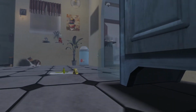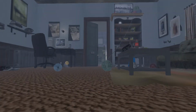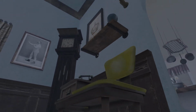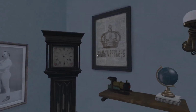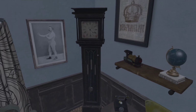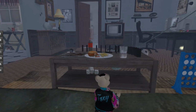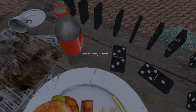Alright then, let's go ahead and head into the room over here, which I think is the living room. Oh, they have a full-on grandfather clock here. And a TV remote that's half the size of us. I can see sparks going off in an outlet over there. Yeah, this gives a nice little view of the whole living room.